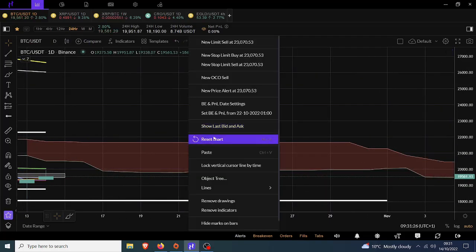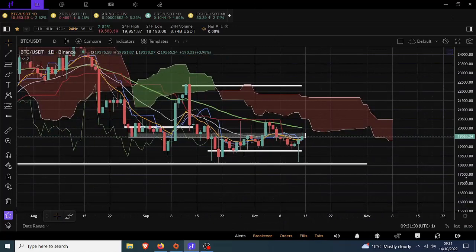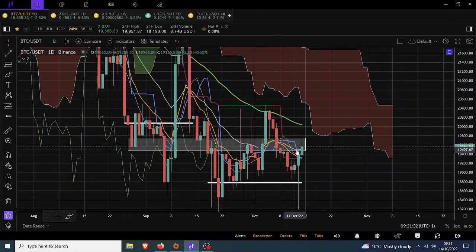We can see, let's just zoom in a little closer here actually. We can see on the daily that the Bollinger Band Center, or should I say the 21 exponential, hangs around at the bottom of the range. So we're talking 19,500. So we've got the 200 exponential on the 4 hourly at the top of the range, 19,550, 19,750. We've got the Bollinger Band sitting around 19,500. So we are in no man's land.